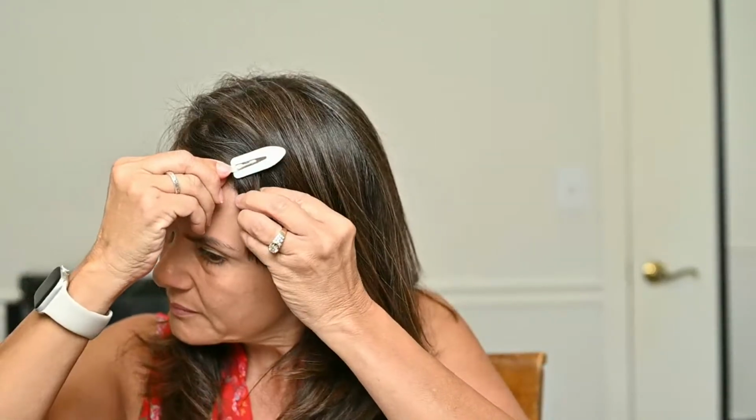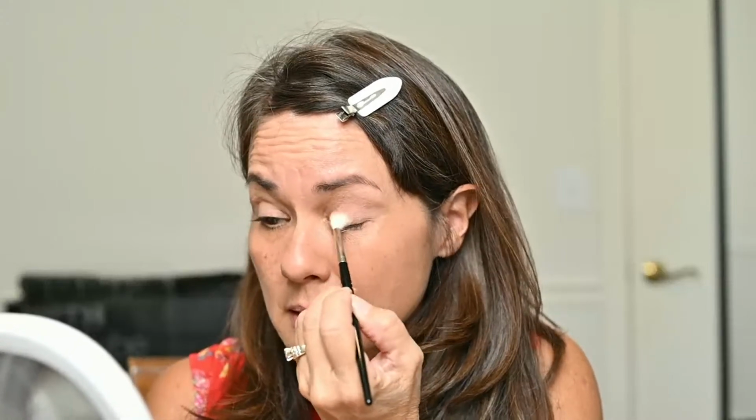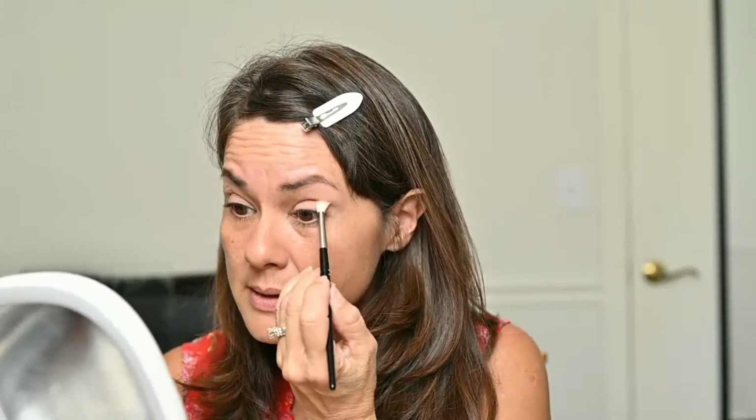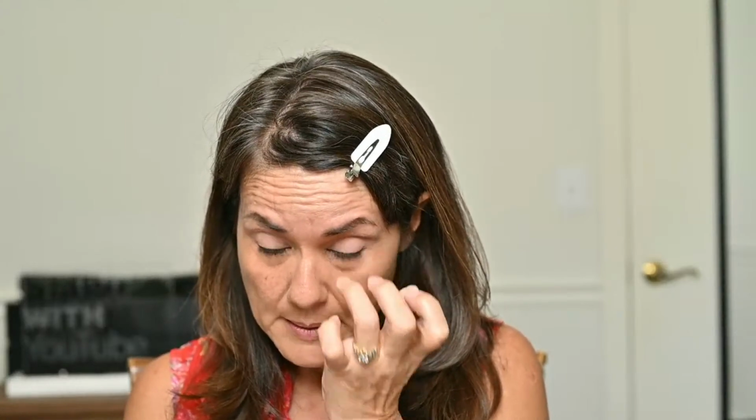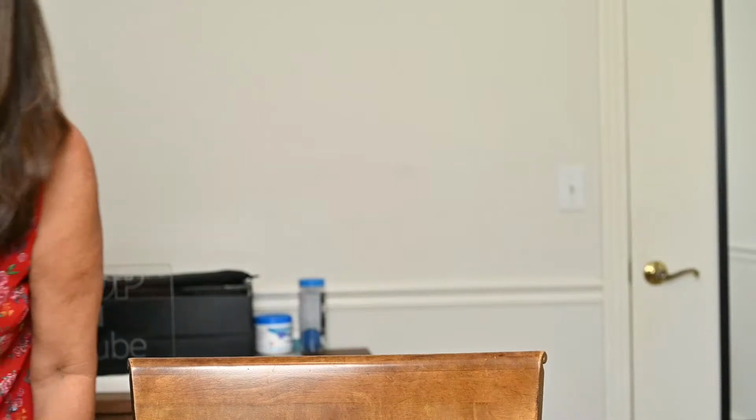Oh, let me pin my bangs. So I'm just going to blend it in. Oh, you know what else I saw? It's in my little overnight bag. I saw my little bag of eyeshadow applicators. Actually, let me see if I have some right here. Darn it, I don't have them.